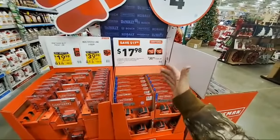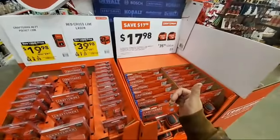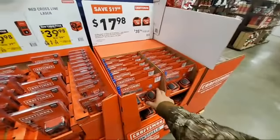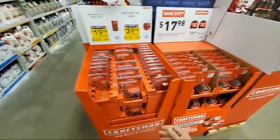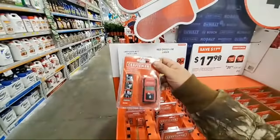But the magnetic and the finger stop, I think, will put them a little bit over the edge, in my opinion. And I just like them. I like the way they feel better. But that's an option. All right, so they got a 40-foot.